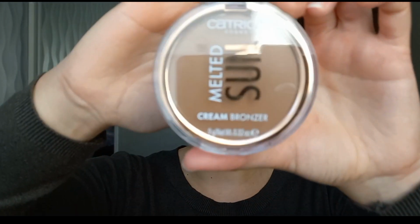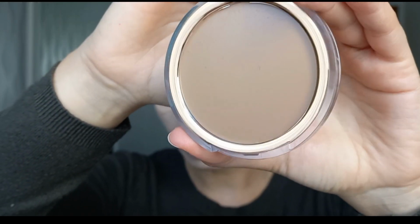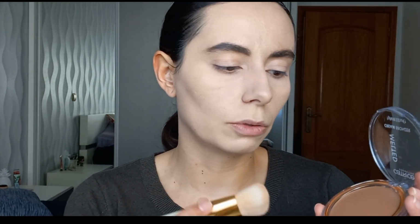Now, yes, this one is a newer product. This is the Melted Sun Cream Bronzer. I've heard a lot of good things about this product. This is in the color 020 Beach Babe. Has a lovely caramel tone to it. It doesn't seem too cool and it doesn't seem too warm, so the perfect middle tone shade.